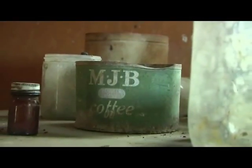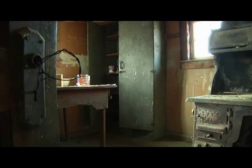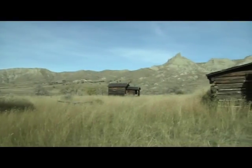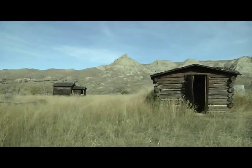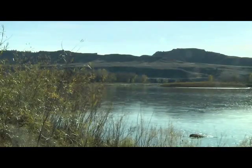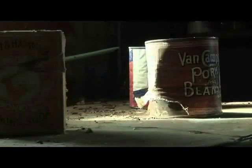Cans on the table still, the cook stove that's inside, the beds that I'd struggle to sleep on one night. But the fact that it's all still here, and the only ones who guard it are the rattlesnakes and the rabbits. It's amazing that it's still standing. It's been a labor of love, though, because there have been people passionate about this site for quite a few years. And the people who float the river and come see it have been great about leaving artifacts on site.